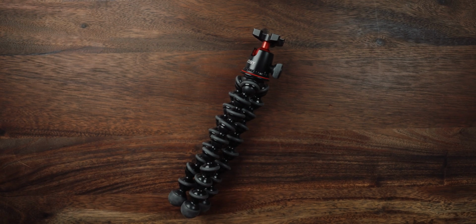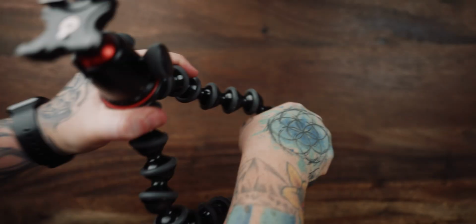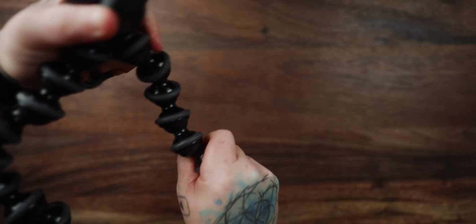Now, for most cases, if I'm going somewhere to shoot, I'll bring one of my tripods that both of my cameras are on right now. But if not, I typically like to make sure that I bring a Joby Gorilla Pod with me as well. So that way, if I just need to mount my camera on something, I have that option.